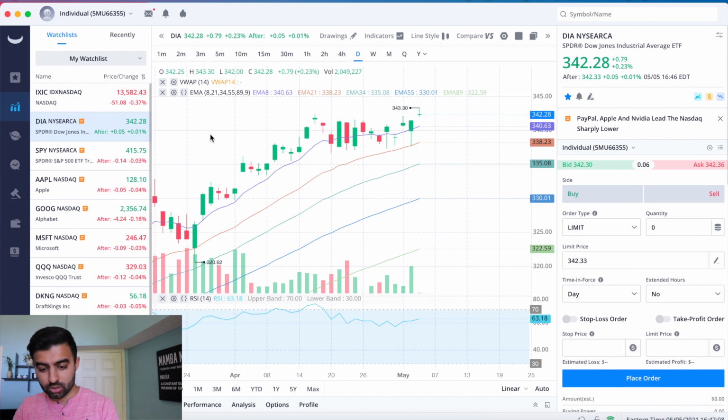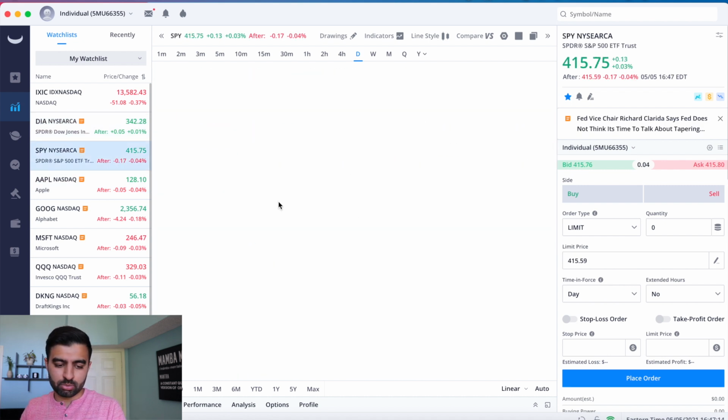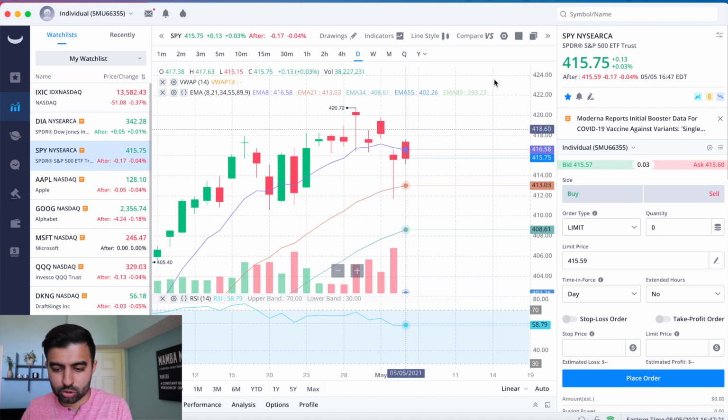Dow Jones being Dow Jones, right, made a new all-time high today, $343, gave up a lot of that, similar to many of the indices, and then same thing with the S&P. We had ourselves a small green day, but gave up a lot of the gains throughout the course of the day, hence the red candle.